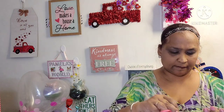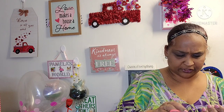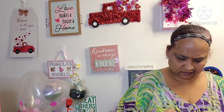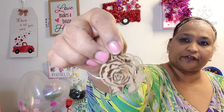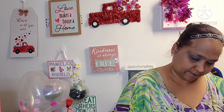So let's see. I'm gonna open it and show you guys what it looks like. Okay, I'm just gonna grab one of it. And these are laser cut. Look at how beautiful. Great for crafting. Beautiful.